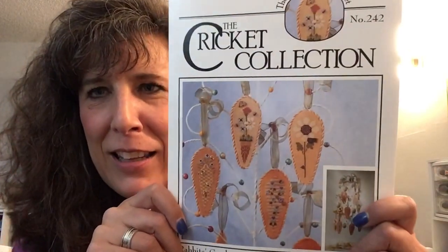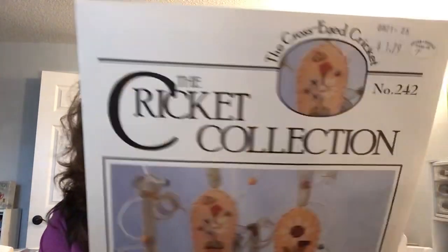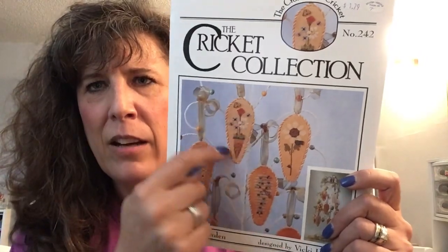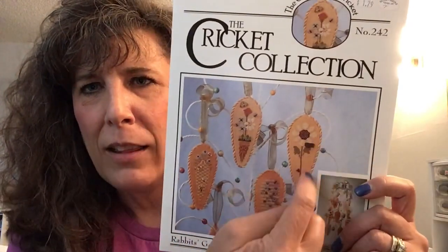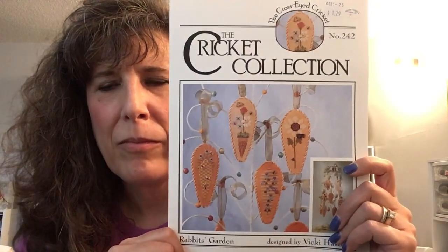All right, here's another Cricut collection, and these little, what are these little things? These little hanging things. I don't know what they're called. But if I was to stitch these, I don't want them in the carrot shape. And it gives you the little outline thing that you can, ornaments. That's the word for it. I wouldn't do it as an ornament so much, but I like this little daisy thing, and I would make them rectangular. But I thought those were kind of cute.